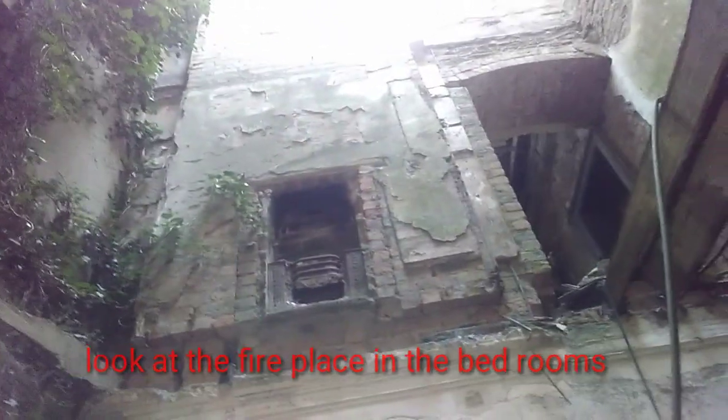Absolutely. So there were loads of different rooms up here in its time. You can see it there. So I don't know what's in this room. There's another door here.